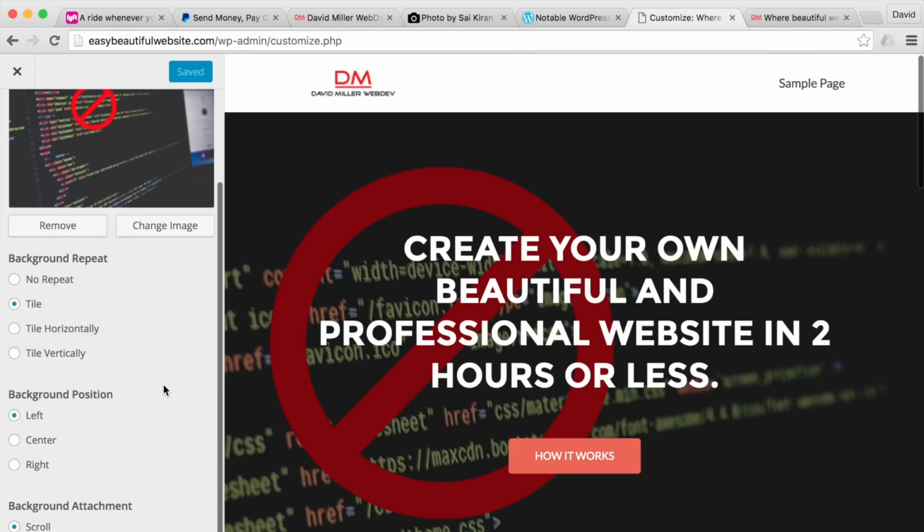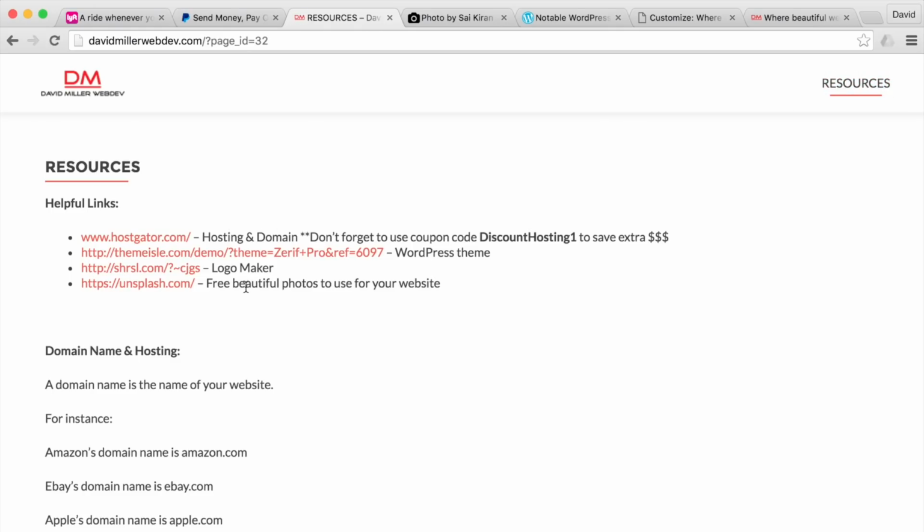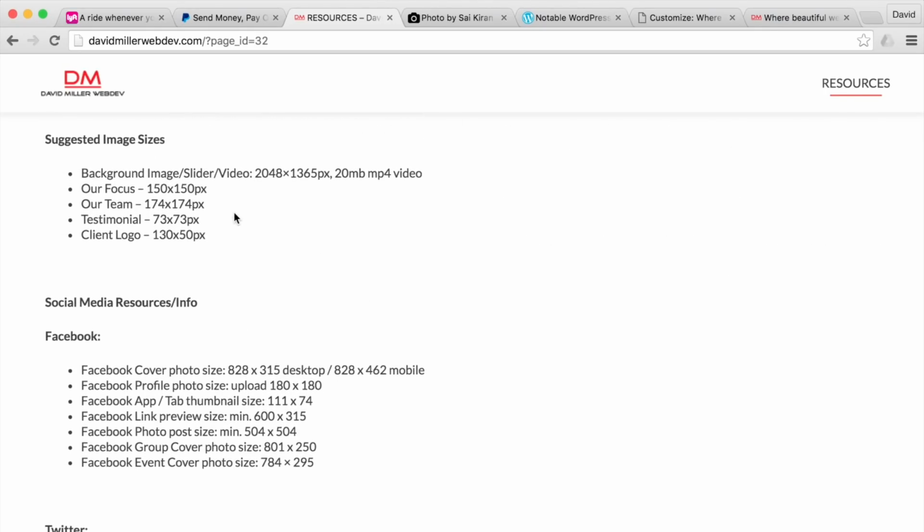Gonna hit save and publish. And you can do different positioning. You can center, you can right align, left align. It doesn't really matter if the image is set to the main size of the page. It'll pretty much pre-fit really nicely and beautifully for you. And again, under resources on the David Miller Web Dev and in the descriptions, I give the size you want for the background image in pixels.